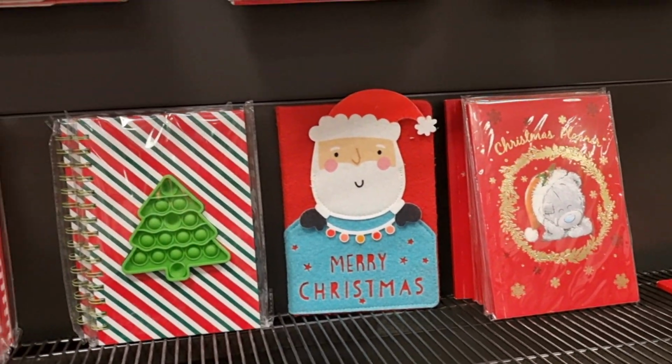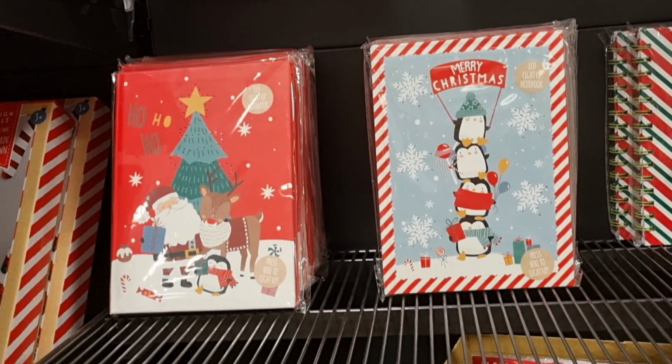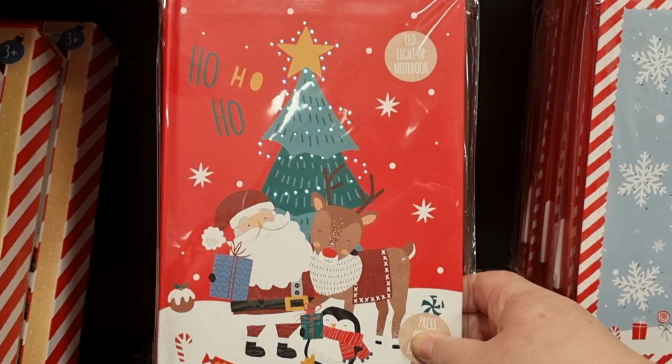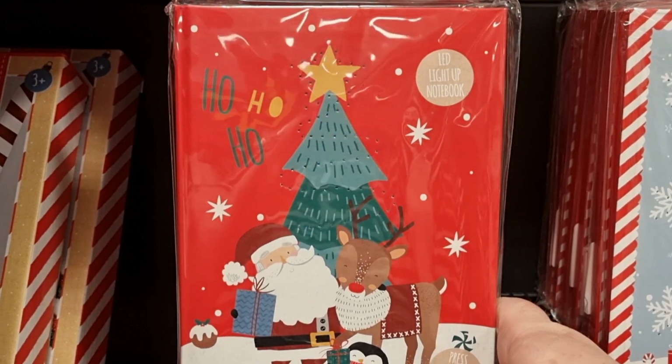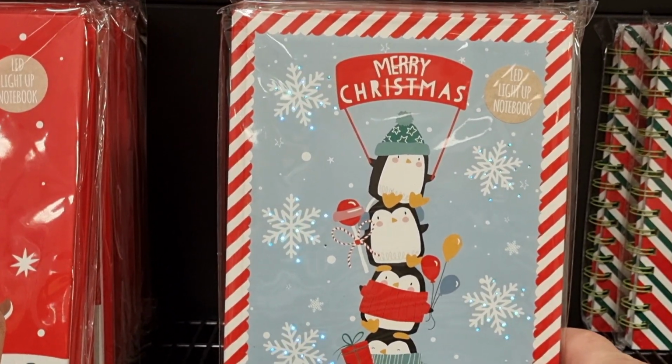It was my first Christmas purchase, but I thought for 99p I'm going to get them now, because next time I go back the planners will not be there. It's always the case with me. And then I also spotted these, which actually light up. So again, stocking fillers or small gifts, you just press the button and these light up, and they are notepads. And I thought that was quite a cool little gift there.